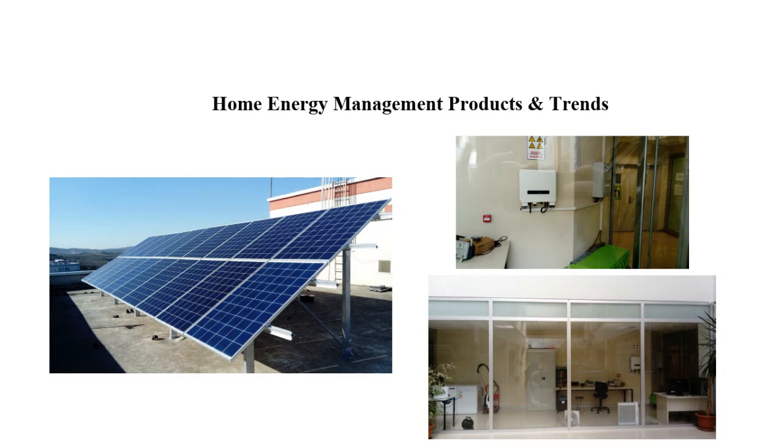In the first slide, you can see our home energy management laboratory at Okan University. We have a 6 kilowatt solar panel and solar energy production system. Also, at the entrance of the building, we have a solar inverter system. Also, we have some house loads for application and simulation studies.